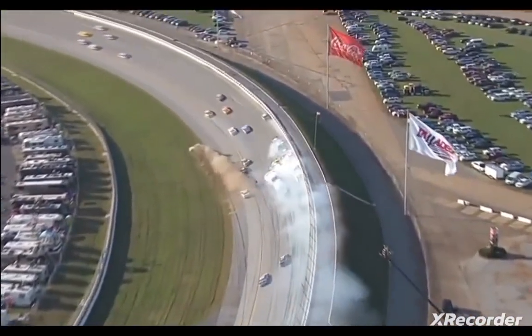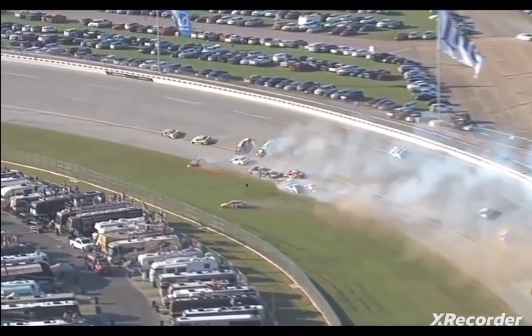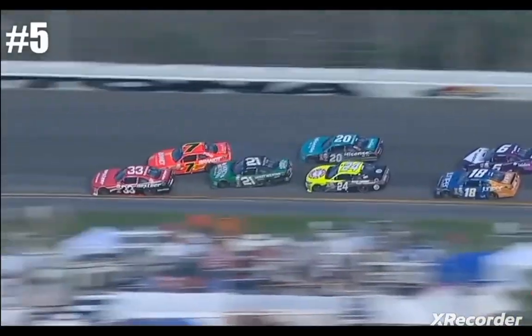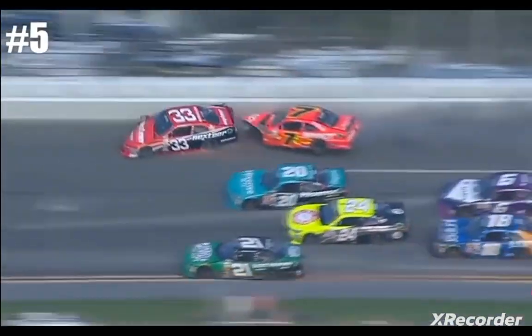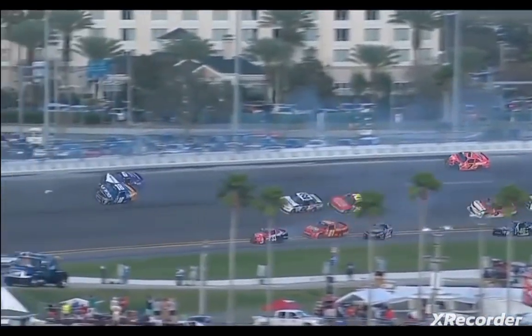Just looks like the 78. Was that the 38 perhaps? David Reagan? Yeah, I think it was a 38. It's like that 78 trying to make it four wide. Oh, Hemrick slides up the track, gets into Allgaier. Jones hit it once, rebounded, got hit again, and turned once more.